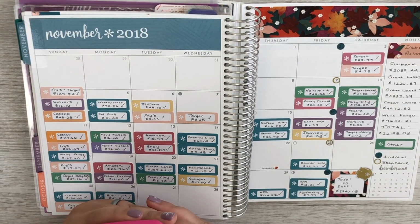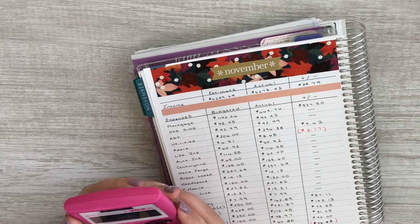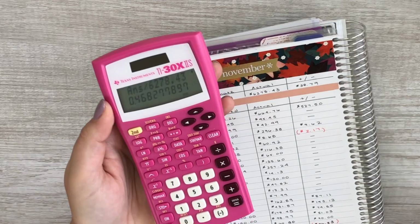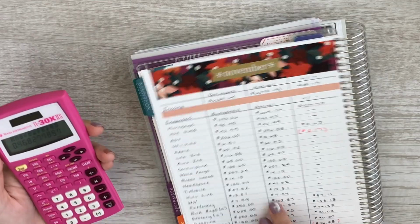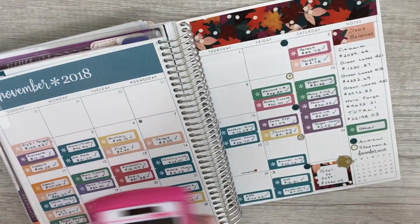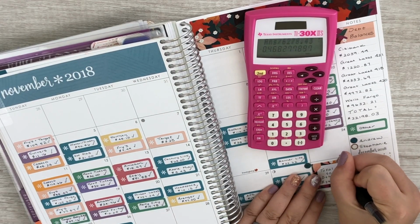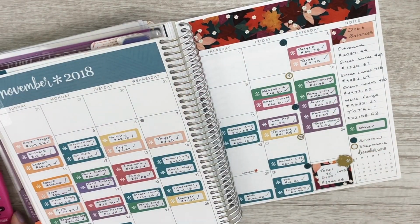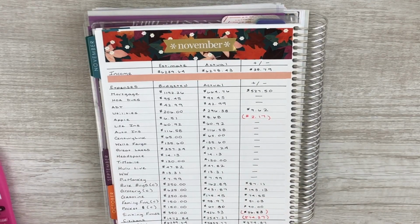Now let's take that number and divide it by our total income of $6,278.43. We put 47%. Can you guys see that? 0.4682. So 47% of our income went to debt in November. That is incredible. That is so awesome. So pretty much half of our income went to debt in November, which is really great. So all in all, I call November a win.